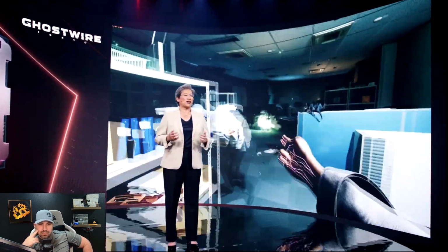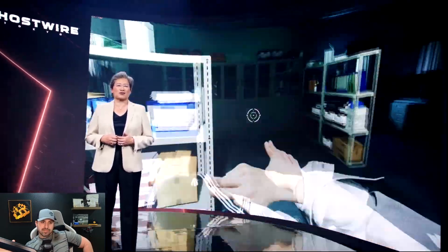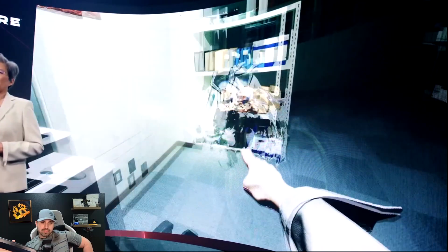What you're seeing now is gameplay footage of the recently released Ghostwire Tokyo from Tango Gameworks and Bethesda Studios, running on a pre-production version of our 16-core Ryzen 7000 processor. This first-person action-adventure game has rich visuals that help recreate an alternate version of Tokyo.